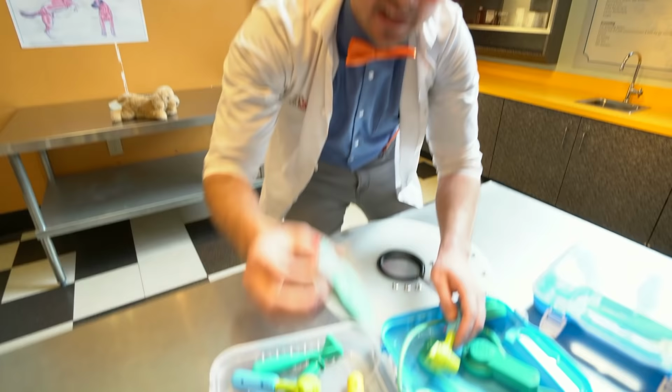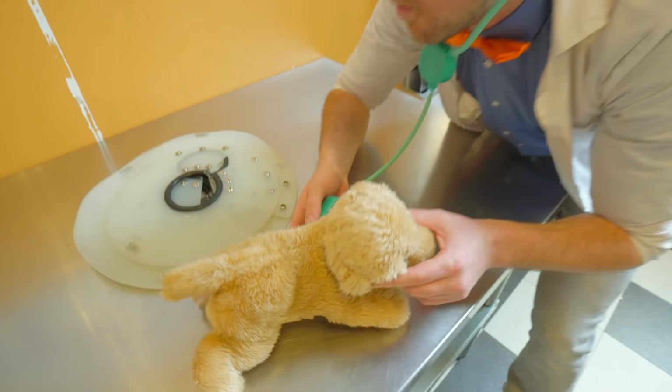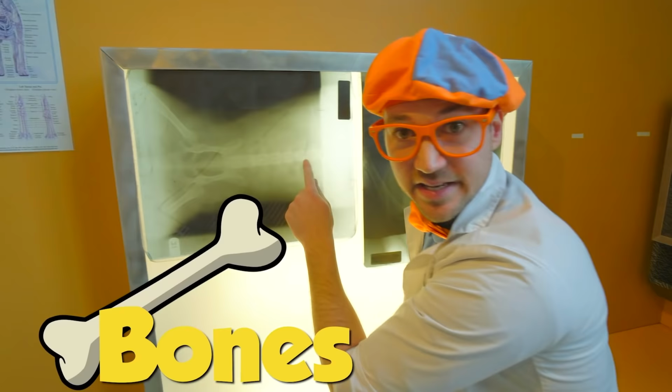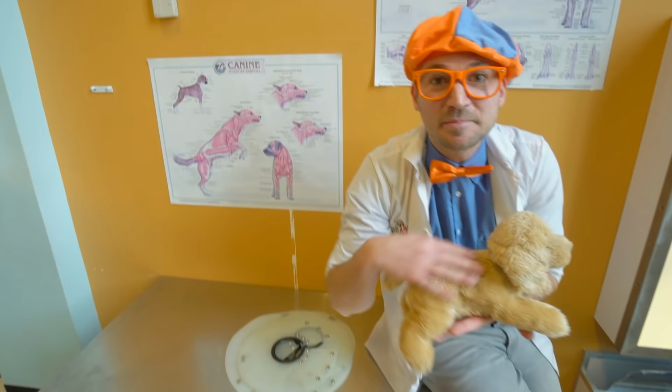Yeah, so let's just check his heartbeat. Ready? Yeah, that sounds great. Good job, Roger. Okay. Now, the last thing we have to do before we put on this neck thing for him, we have to check his x-rays. Wow, look, do you see that white area? Those are his bones. There's his spine right there. Looks like all of his bones are good. So let's go back to Roger. Let's give him a little pet, give him a comfort. Aw, Roger, you're so cute.